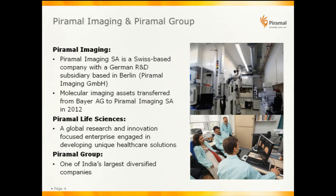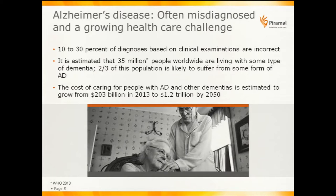The topic we're going to be talking about today is Alzheimer's disease and amyloid imaging. Alzheimer's disease is an often misdiagnosed disease and is a growing healthcare problem in the world today. 10 to 30% of the diagnoses based on clinical examinations are incorrect. That's with people who have symptoms of Alzheimer's disease. As you move earlier into mild cognitive impairment and subjective memory complaints, that misdiagnosis rate goes up significantly. So we need better ways to diagnose Alzheimer's disease and to understand its pathophysiology if we stand a chance to treat this disease in the years to come.